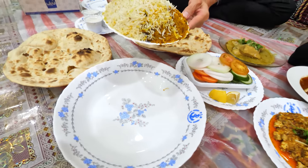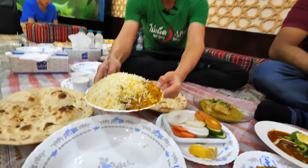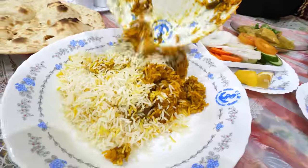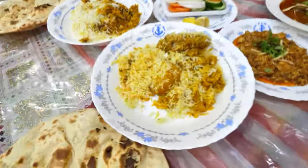You guys ready? So the biryani dump. I love how they serve it here. They serve it on a mini plate, but like a mound so that you see it in all its glory, and then you dump it. They compact it down, then you let it slide into the big bowl. What should we go in for first, guys? It's gotta be the biryani that we start with.